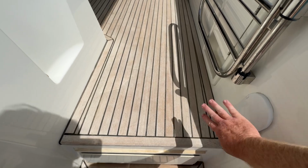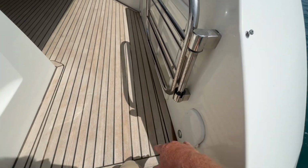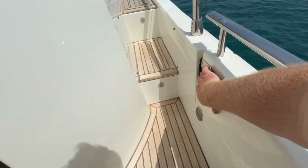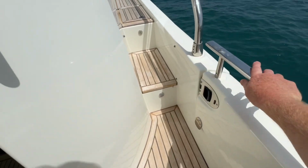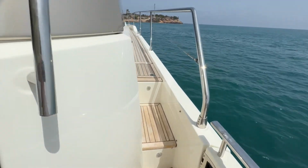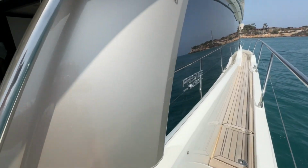Here we've got a hot and cold shower, so if you've just been in for a dip, somewhere to wash off as well. Access to the side door here, so if you were coming into a port where that was more convenient, you've got access through there. And then the side decks, I mentioned this earlier when I was having a little walk around.